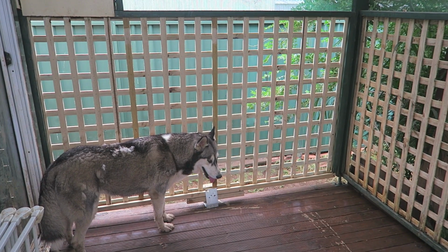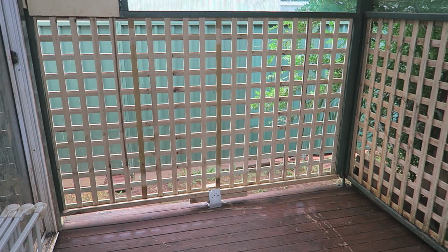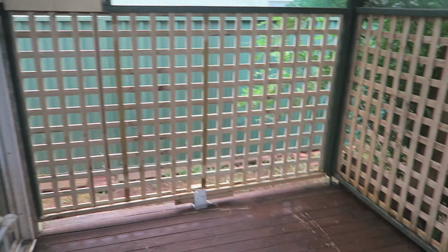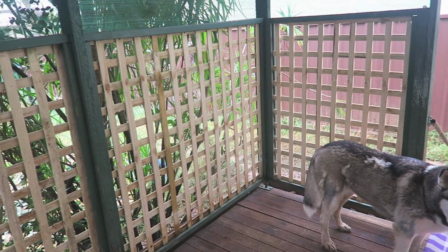So Matthew changed all the lattice. This used to have a sheet metal on it, but we couldn't get it back on, so we thought we'd just change it with the lattice, and it looks so much better with all of it being the same. So he also changed this one and these 2. How much better does it look now?